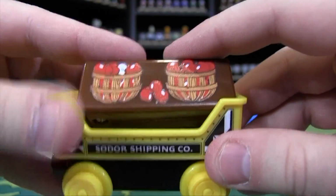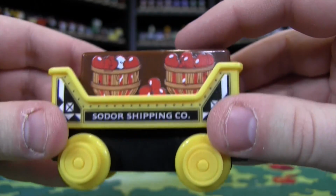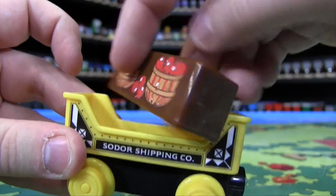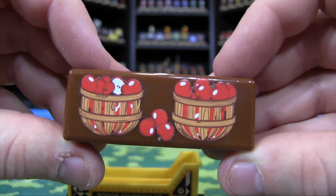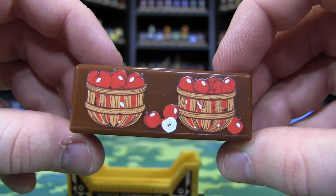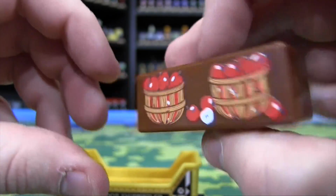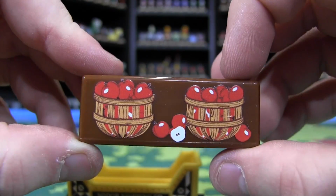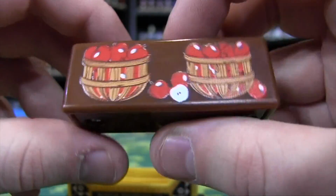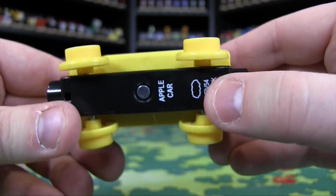However, this is supposed to be the Apple car, as noted on the bottom there. So the piece of cargo, again, is brown, but it's not symmetrical, which is nice. I think that's a nice touch that should be appreciated here, that we did not simply print the 2 stickers on the same side. The apples are in different configurations, and it looks like some of them have been cut in half, and they look like really good apples, I gotta say.